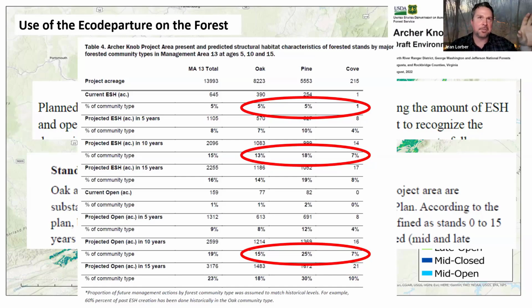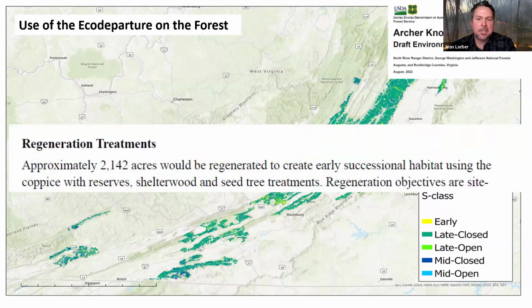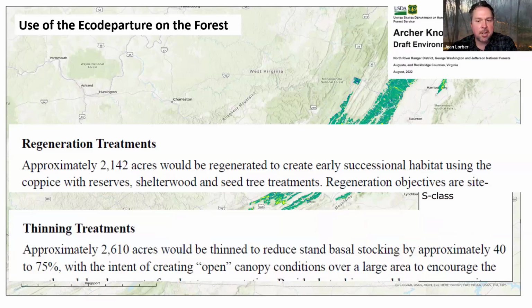It's two different levels, right? The eco-departure is that big picture purpose and need, but at the project level, when you get down to it, folks need to focus on something very tactical and tactile, which is I don't have oak woodlands, I need oak woodlands. So that's kind of been a lesson learned for me in terms of messaging and how hard to lean on some terminology or others. They're talking about regeneration treatments to create early. They're talking about thinning treatments to create open.